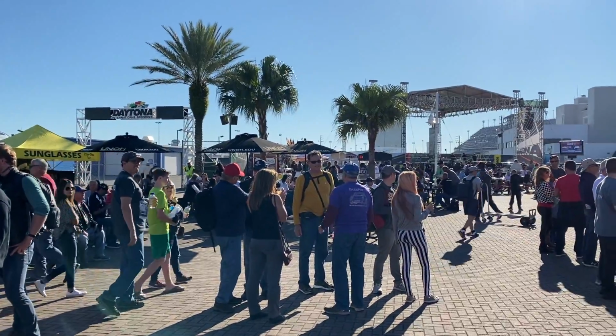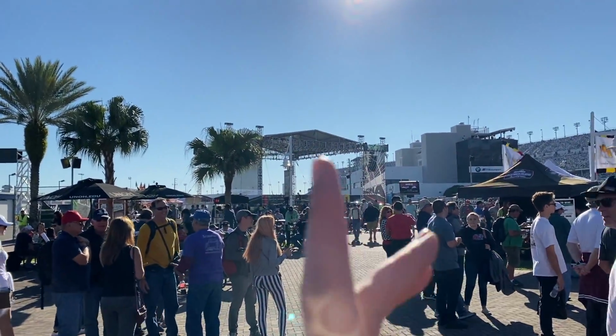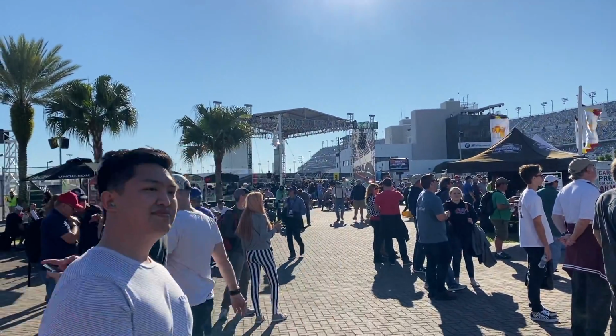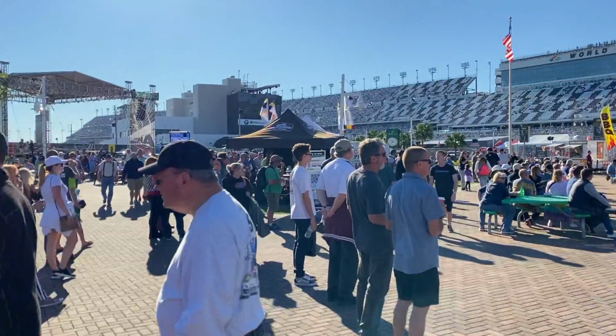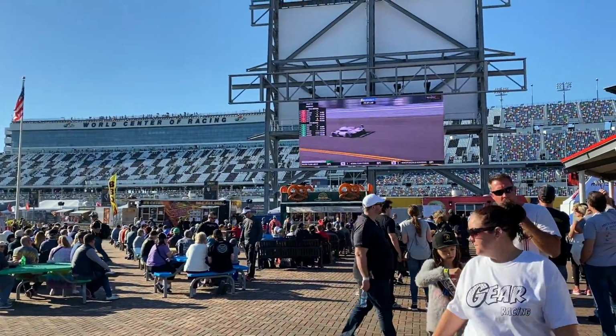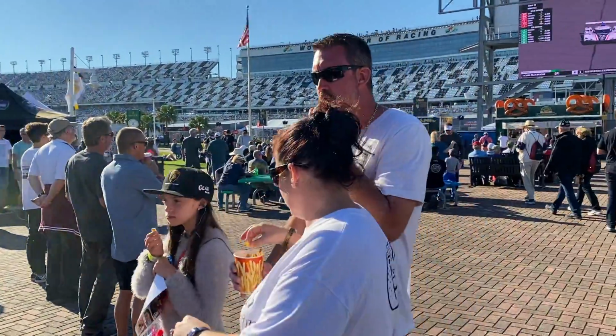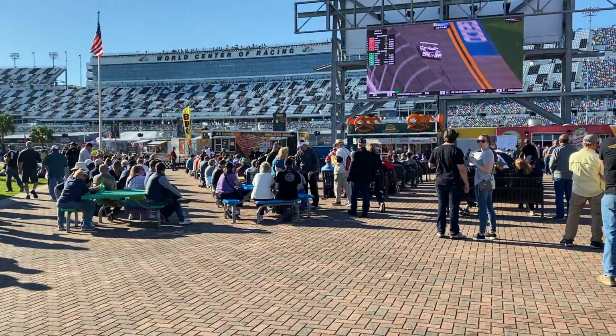Now this is the fan zone. Lots of food options here, as well as a stage set up on that far side for any entertainment that they may do. Also a lot of seating if you want to take a break from your feet and watch the race on the screen there. Just a good place for, as you might guess, fans to hang out.